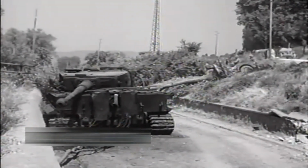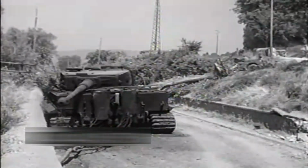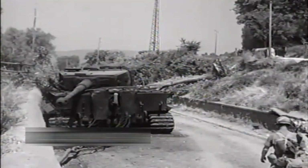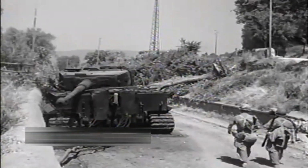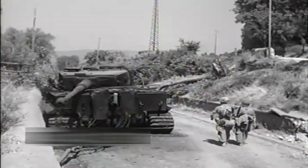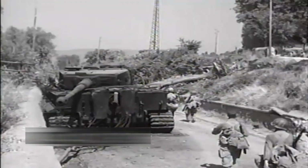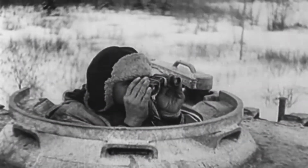Another method of starting a fire within the tank is to pierce the upper plates on the sides of the tank, thus reaching the ammunition compartment and causing an explosion. The rear armor plate protects the engine as well as giving additional protection to the gasoline tanks. Shells from AT guns penetrating this armor will disable the tank. The turret of the Tiger was its most vulnerable part.